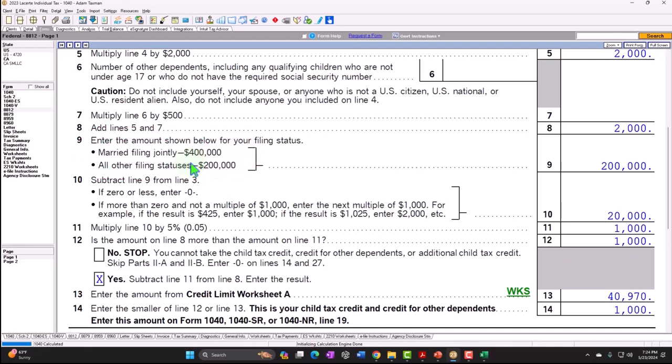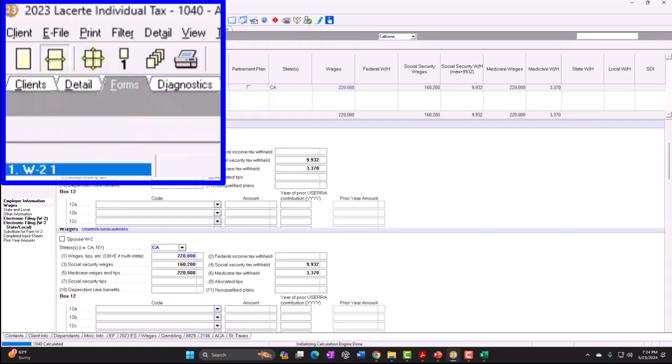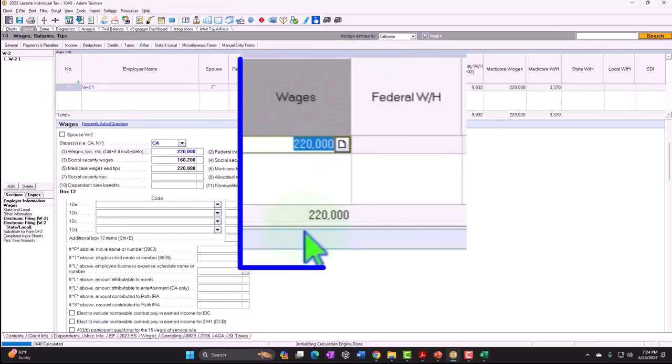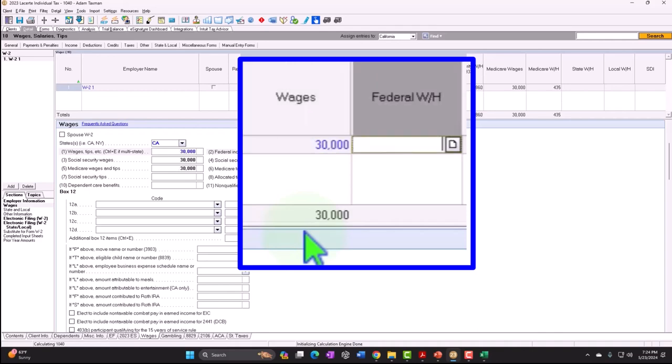If it was married, you would expect it to double, right? So then you would have 400,000, and that would be your income limitation factor. All right. So now let's say the income was low so that we don't have enough tax to cover the credit. So now we're going to say, well, what if my income was like 30,000? Is that low enough?